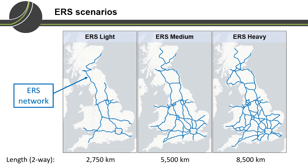First up, the ERS scenarios. Here we considered 3 potential national ERS configurations, ranging from ERS Lite at around 2,800 kilometers of the network, up to ERS heavy, which is 8,500 kilometers of the road network. ERS light covers the most heavily trafficked HGV freight routes in the country. As we go to medium and heavy, they cover your secondary, most trafficked routes, etc.